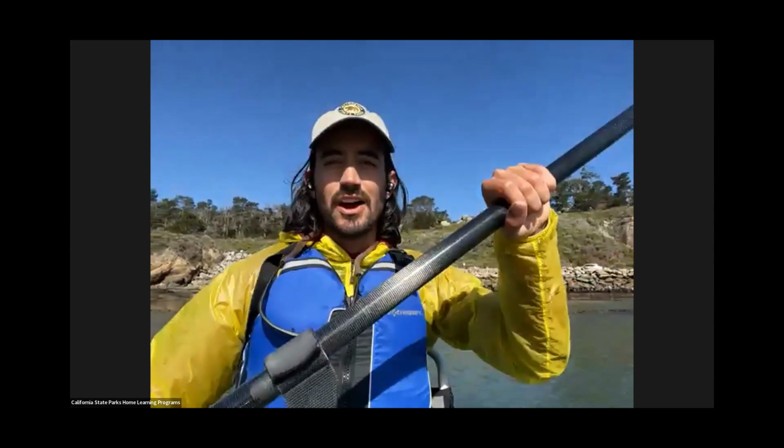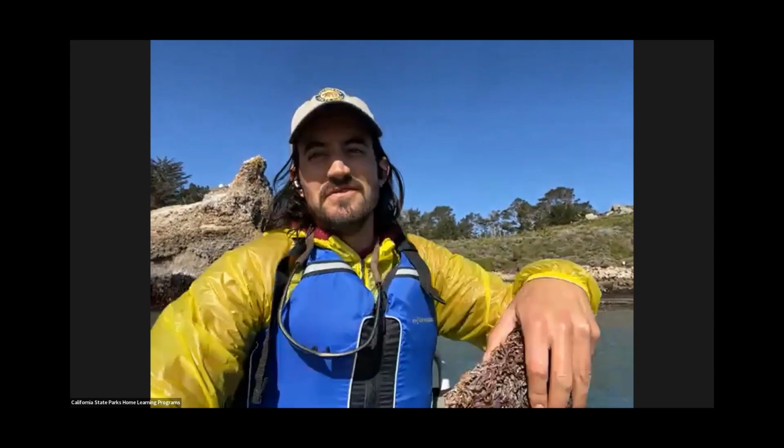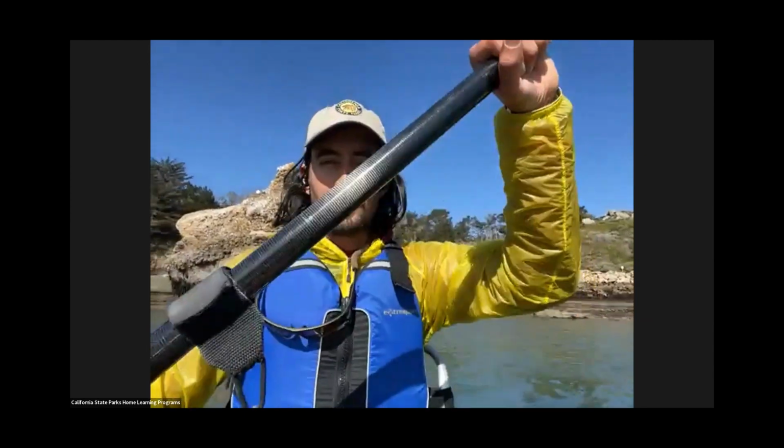Maybe you heard some birds off in the distance, or just the roar of the ocean. Such a nice experience. So now I wanted to investigate that mystery object that I pulled from Point Lobos the other day.